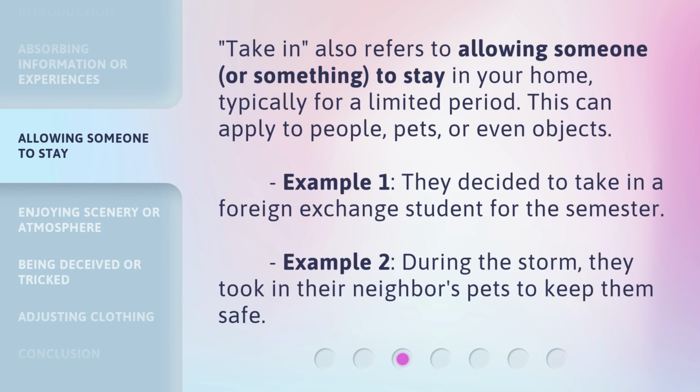"Take in" also refers to allowing someone or something to stay in your home, typically for a limited period. This can apply to people, pets, or even objects. Example 1: They decided to take in a foreign exchange student for the semester. Example 2: During the storm, they took in their neighbors' pets to keep them safe.